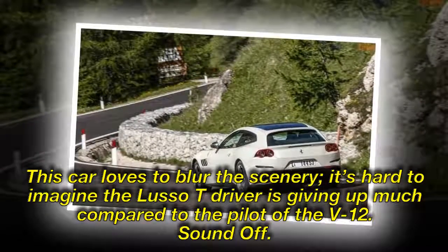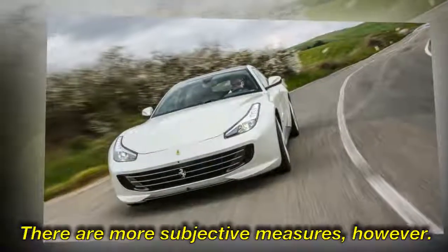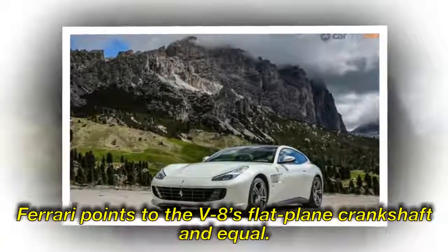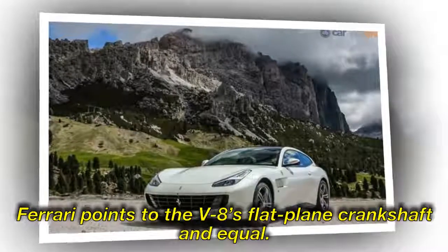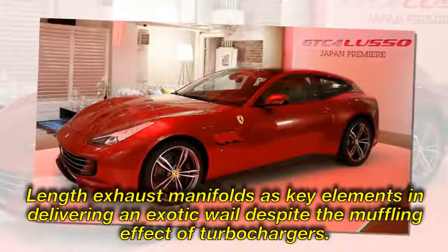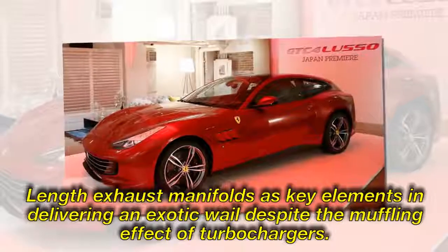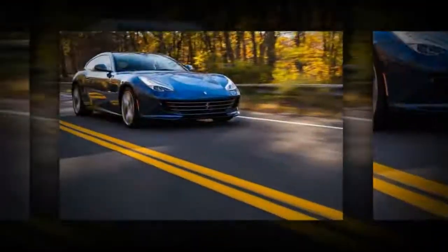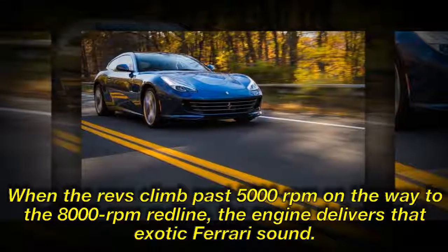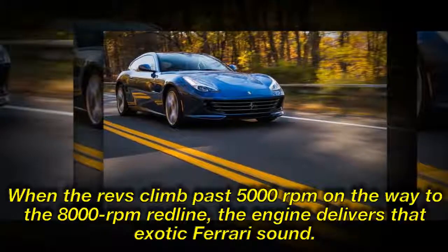Sound off. There are more subjective measures, however. Ferrari points to the V8's flat plane crankshaft and equal length exhaust manifolds as key elements in delivering an exotic wail despite the muffling effect of turbochargers. When the revs climb past 5,000 RPM on the way to the 8,000 RPM red line, the engine delivers that exotic Ferrari sound.